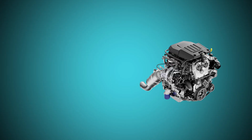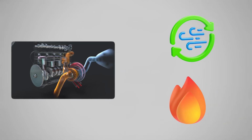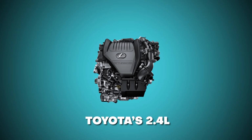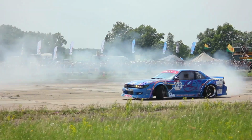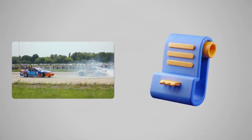But it gets worse. Most turbocharged engines also use direct injection, which creates carbon buildup on your intake valves. Without the natural cleaning that old-school port injection provided, thick deposits choke your airflow and cause misfires. Some turbos hold up well: Toyota's 2.4-liter, Honda's K20C, a few from Mazda and BMW, but they're the exceptions. Most turbo engines trade long-term reliability for short-term thrills, leaving you with the repair bills when the excitement wears off.